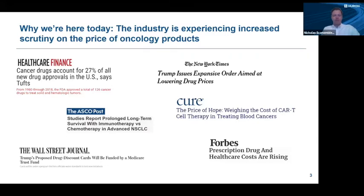But all this amazing innovation has been in the context of rising healthcare costs. So we know that these innovative oncology products are not cheap, and the cost of healthcare overall is increasing, and we're hearing more and more that affordability is becoming a serious issue.